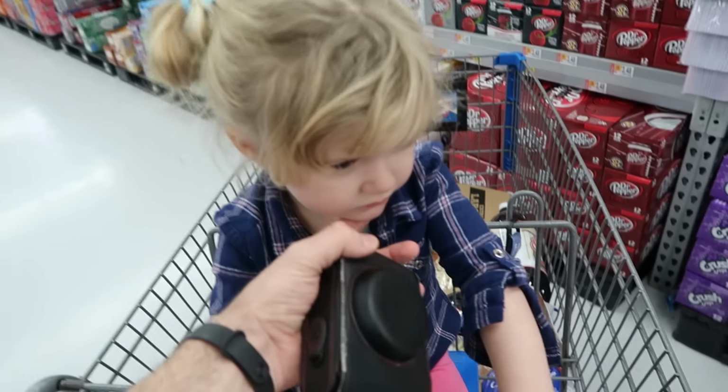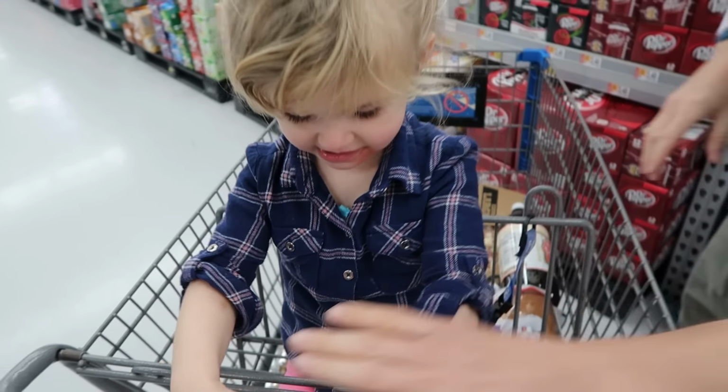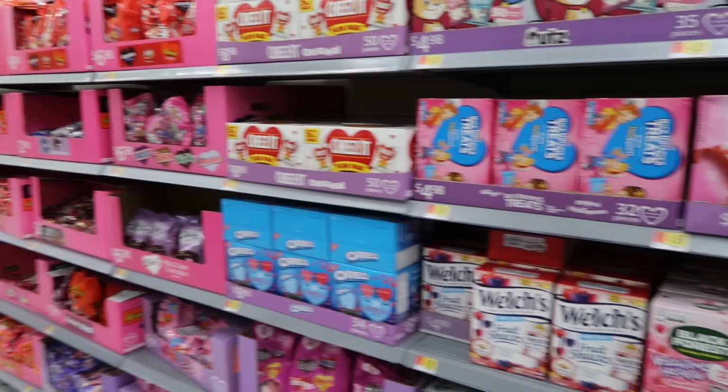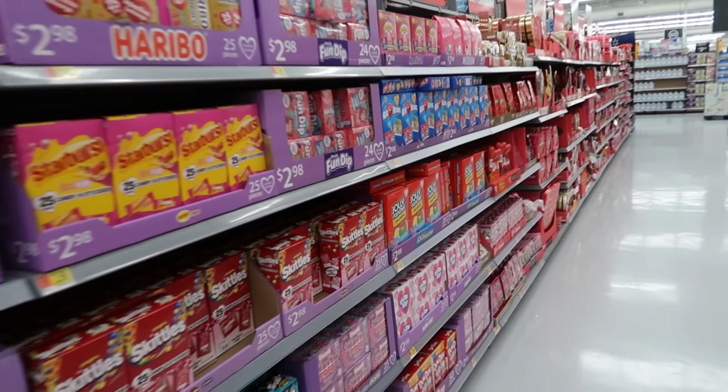What are you doing? What are you doing, monkey? I'm a bee. Should we go looking at some toys for you? Should we go look at some toys? No, she's not bothered.